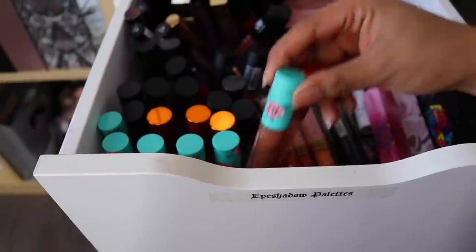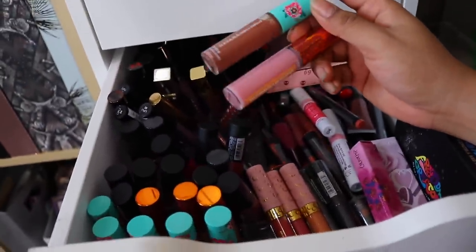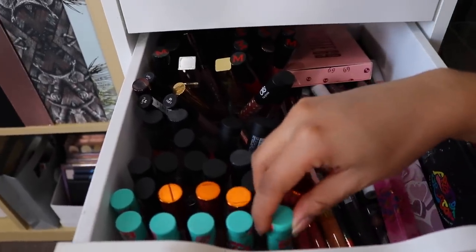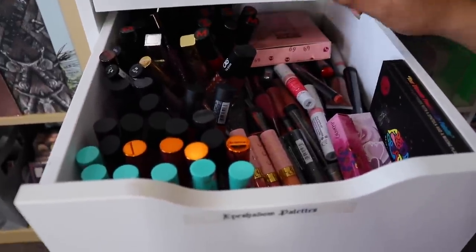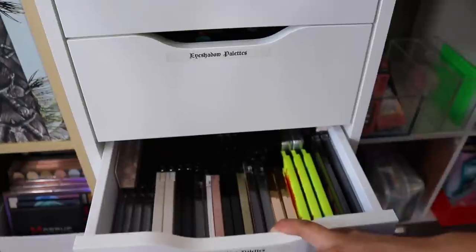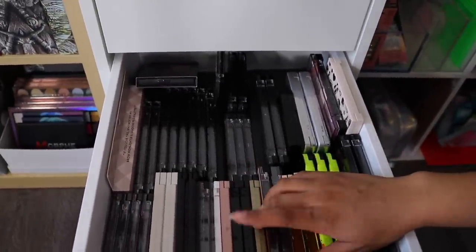We have the L'Oreal. If you guys ever see these on clearance, because these are huge out here, they're always marked down. I don't know why no one picks them up. They're freaking amazing. If you ever see them on sale, I definitely recommend. They are amazing. Got my Morphe. We got ColourPop. We got Annette. We got CoverGirl. We got Ardell. And then in here we have my palettes, my plastic palettes.